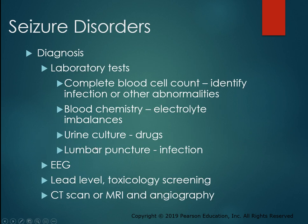Okay. All right, so in terms of diagnosis, right, there are various laboratory tests that will be done, complete blood count, basically to identify if there's infection or other abnormalities that might be contributing to the seizure. Blood chemistry, there's other things you might look for, but one of the big things is electrolyte imbalances, right? We talked about earlier in the semester the importance of electrolytes and that they are imbalanced, particularly if you're talking about neuron function, right? The two electrolytes that are particularly important there are sodium and potassium, right? And essentially, when you talk about the generation of the action potential, it is dependent on sodium and potassium. If those levels are in an imbalance, it can lead to this overexcitability of the neurons.